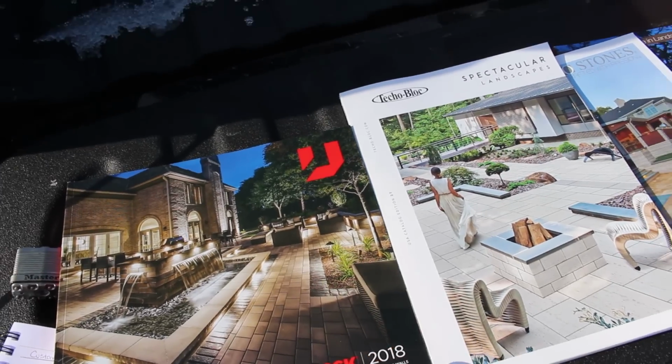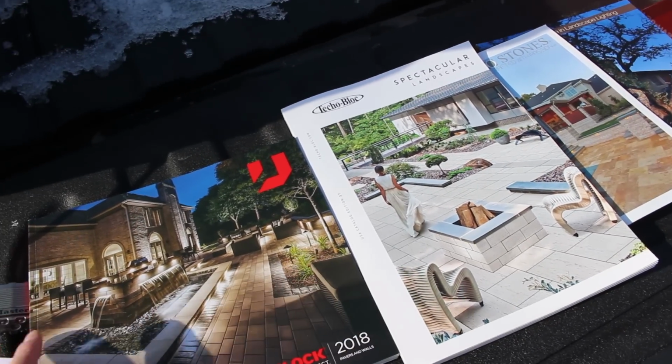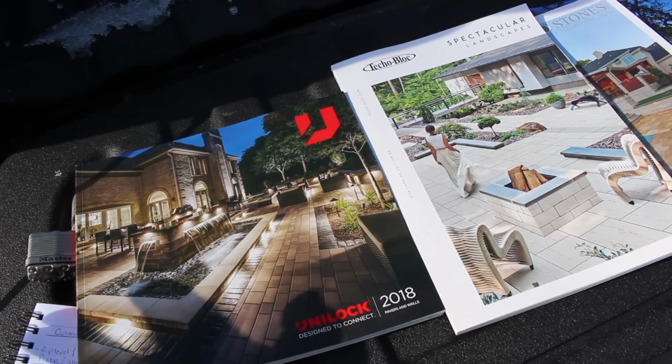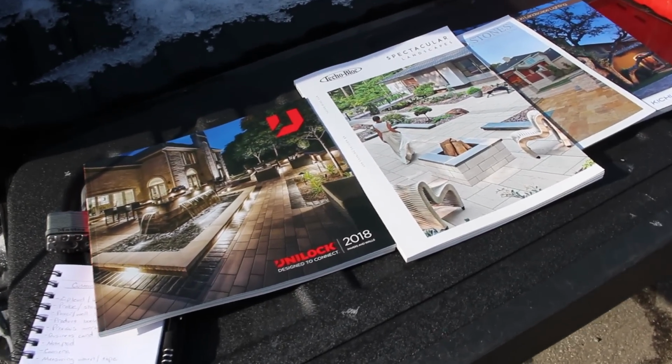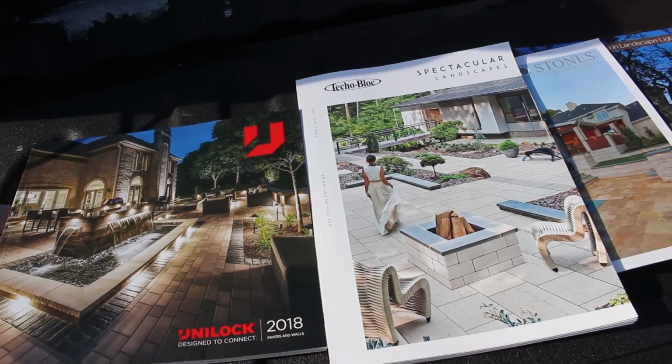I've had a lot of people ask me if I have trouble selling these because they're so expensive, and no, this is all we use. We're in a very wealthy market, so these are no problem to sell.